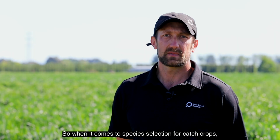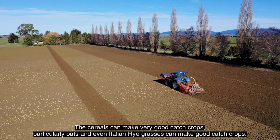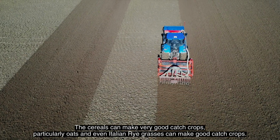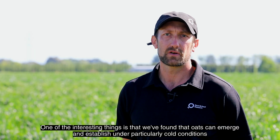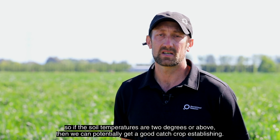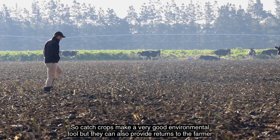So when it comes to species selection for catch crops, we've found that winter activity is particularly important for maximising the environmental benefit. The cereals can make very good catch crops, particularly oats, and even Italian ryegrasses can make good catch crops. One of the interesting things is that we've found that oats can emerge and establish under particularly cold conditions, so if the soil temperatures are 2 degrees or above, then we can potentially get a good catch crop at establishing.